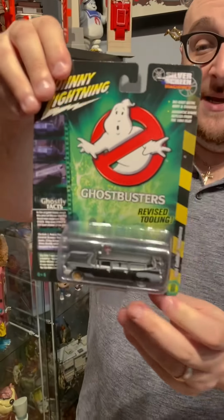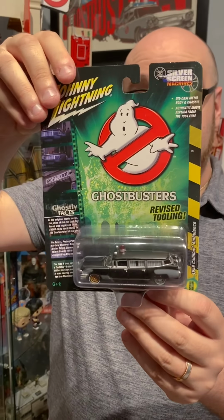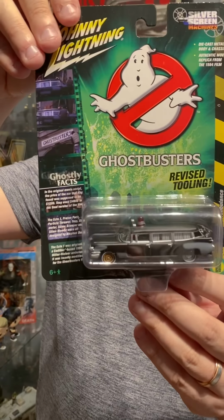So I have 3 pieces and a Blu-ray from my Blu-ray collection that I will show you pretty much every week, but this week for sure. So let's get started. My first piece, not very rare, not very old, but I love it. This here, if you can see, is the Ecto-1 before it's turned into the Ecto-1.